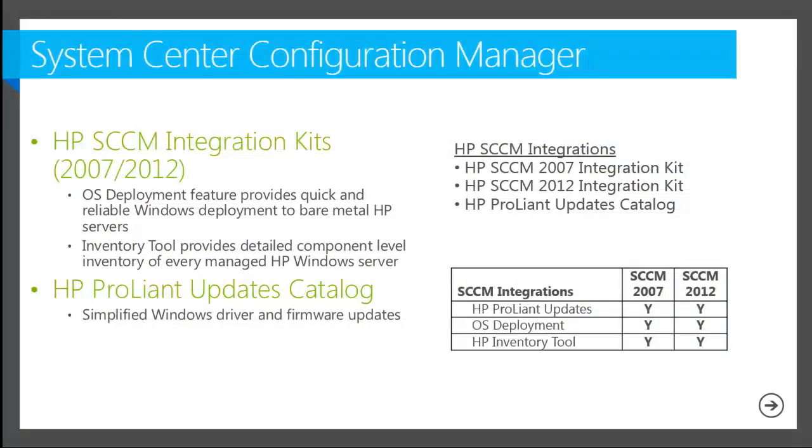All right, I want to just briefly mention Config Manager in terms of the capabilities that we have. We have two main things, and then one has a subset. What we start off with is something called an integration kit. We do support Config Manager 2007, although if you're still on it, you really need to look at getting off of 2007.